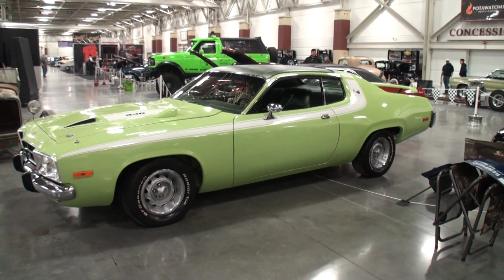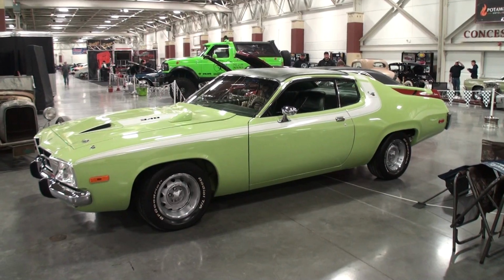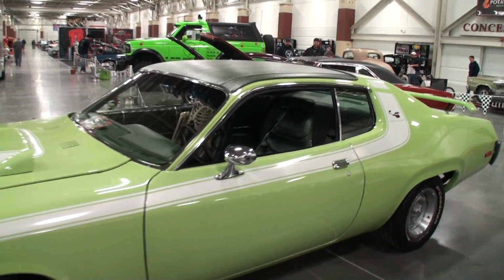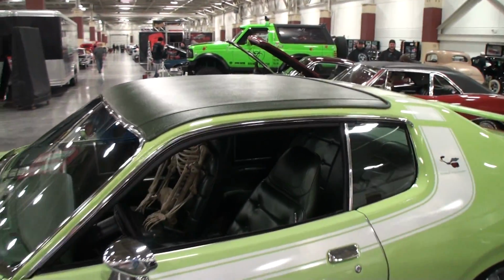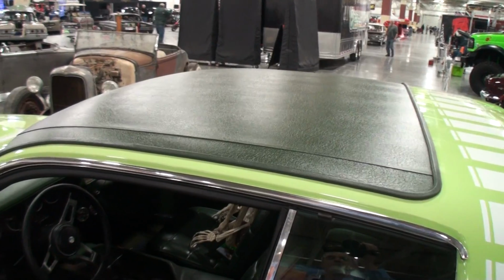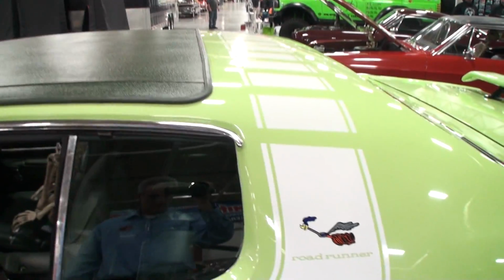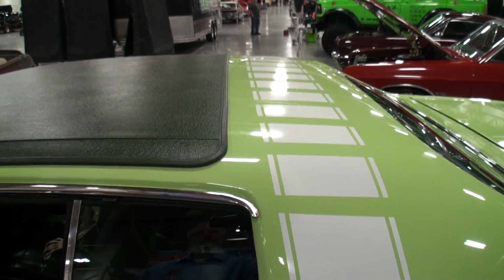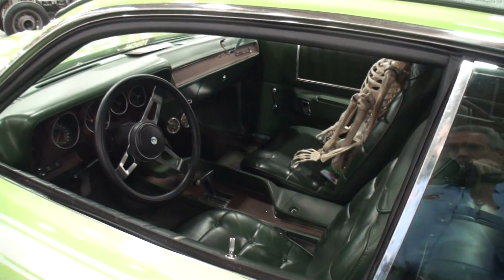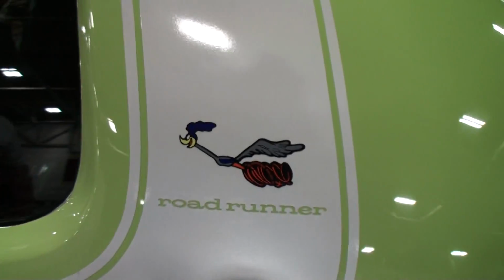Oh yeah, that's crazy. Tell me about that roof of yours, that vinyl top. That's a Halo Canopy vinyl top. It's the only 1973 made with that top. I sent it into Legendary to have it redone, and that's how I found out it's the only 73 Road Runner made with this top. And you ordered it with that. Yes. They never even had a pattern for the top until I sent it to them.